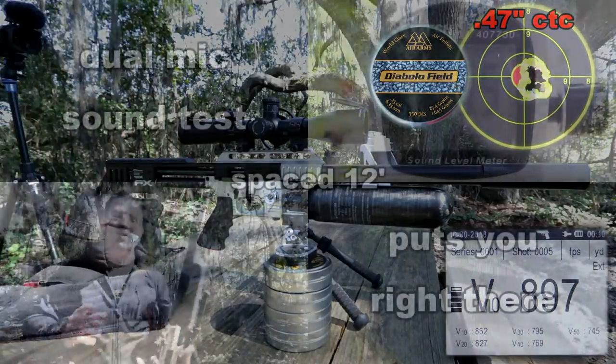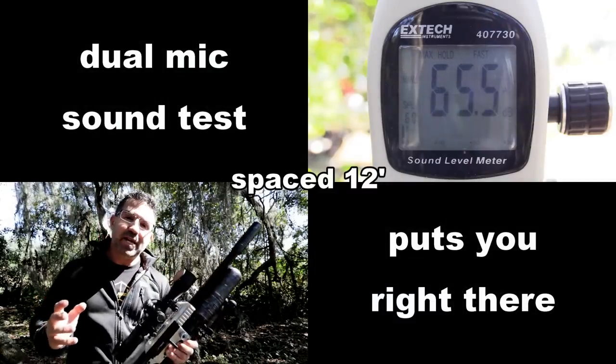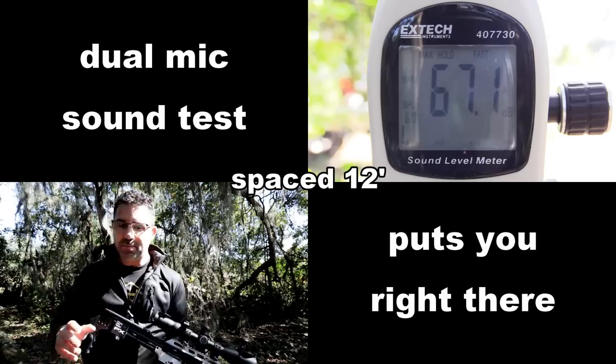The Impact's barrel system is both shrouded and moderated. The moderator is sectional so you can experiment, and it all works together quite well to tame this pup's 45 foot-pounds.